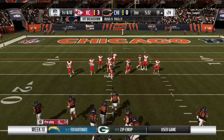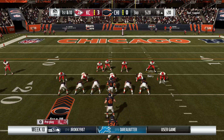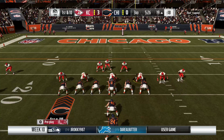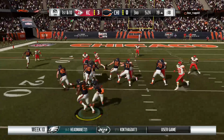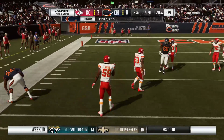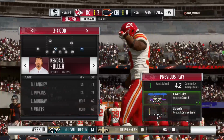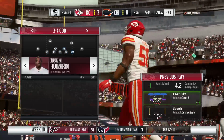A real field flipper there as all of a sudden they've got a first down in the red zone. All right, here we go. A give to Howard. And this has been a familiar sight all afternoon as they stop him behind the line. That's going to go as a loss of a yard, and it'll be second down.